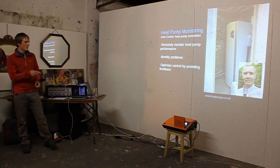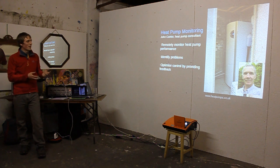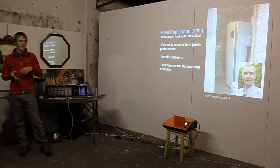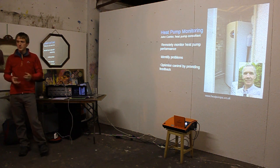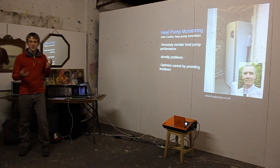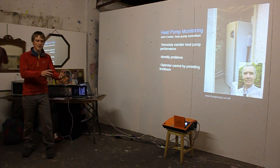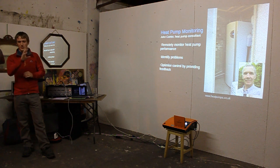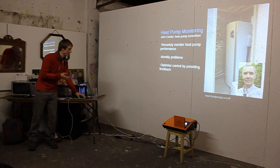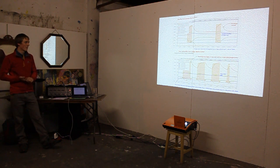Another application, coming back to not so much electricity monitoring, is working out how well a heat pump is working. We've been working with a good friend of ours, a heat pump expert in Mid Wales, who's adapted the system for monitoring heat pumps. You put in a lot of temperature sensors all around the heat pump: the hot water out and the cold water in, and the air in and out. So different points on the heat pump. John calls it a doctor's stethoscope for working out how well the heat pump is performing.